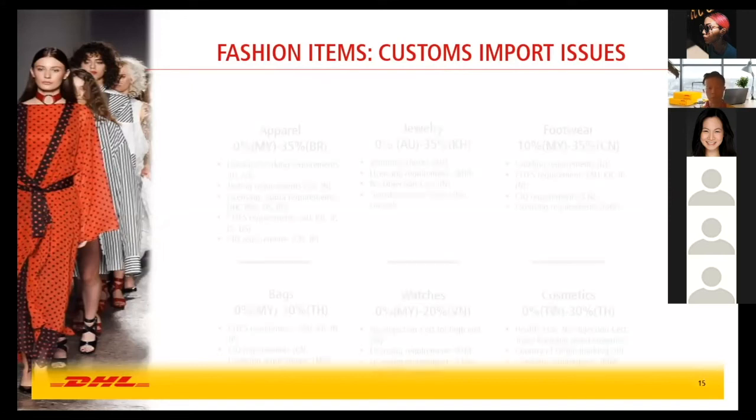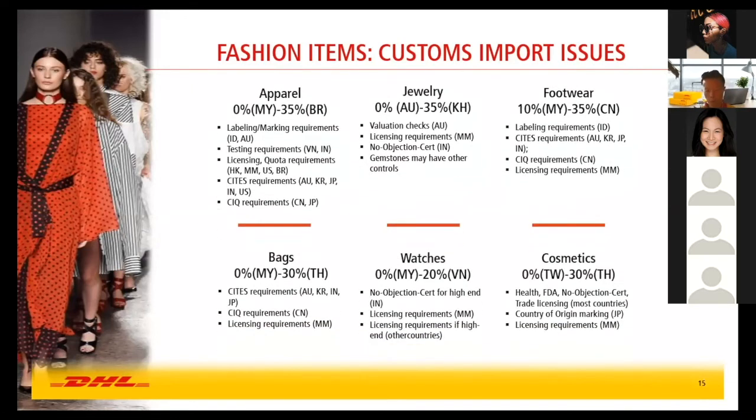So like fashion items, I just picked this up based on some of the fashion customers with DHL. If you're selling apparel, jewelry, etc., I just picked some range of HS codes. Like apparel, the duty rates range from 0% in Malaysia to up to about 35% in Brazil. And there are very specific requirements for some types of countries, depending on your market. You may need certain labeling or marking requirements, and so on and so forth.